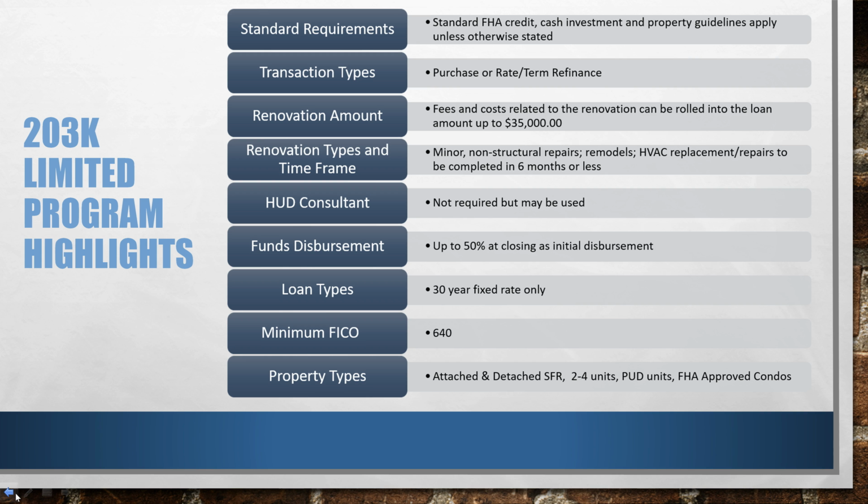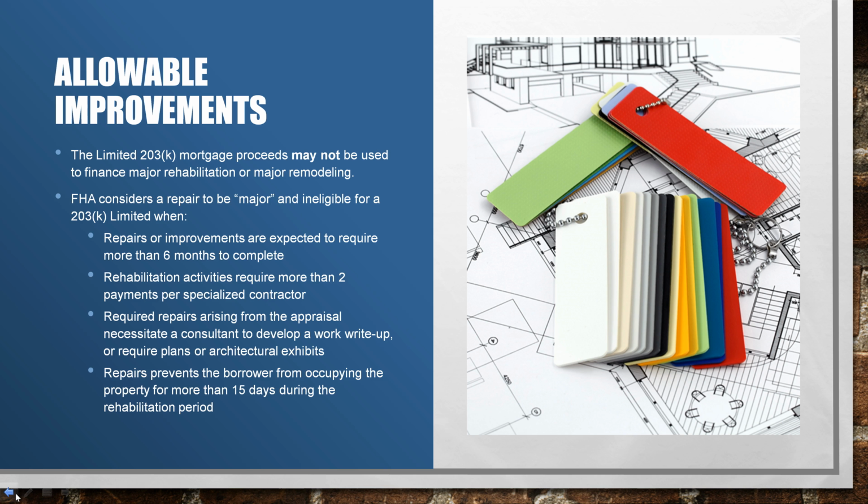Now, the different property types. Normally what we're going to see here is the regular old detached single family residence. That's what SFR means. Normally it's one unit, though we can do 2 to 4 units like duplexes and so forth with this program. But what we normally see is the regular single family home. It's also available for manufactured homes as well.